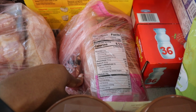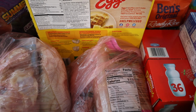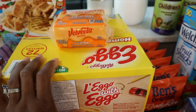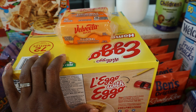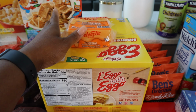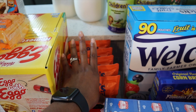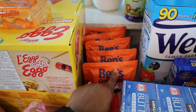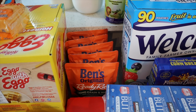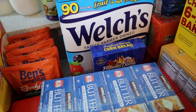These are from Costco as well, and it comes in the 3-pack. It's decent because you could just cook up one or two packs and then make a meal out of it. They also like these Eggo waffles, so we got these, something quick that they can make themselves for breakfast, and then some Velveeta. My husband loves Velveeta cheese. We also got some Uncle Ben's rice. This is from Walmart. We use this for meal prep, pretty quick and easy. Just warm it up and then throw it in the bowl if we don't feel like cooking a batch of rice. We got butter from Costco as well.